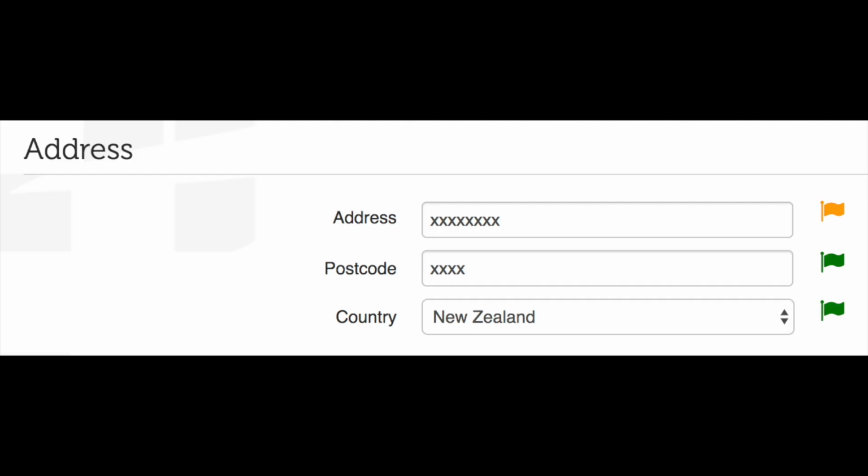That's step 2 done. Now we're on to step 3, and step 3 is to verify your identity using the documents that we mentioned at the beginning of the video. So have those handy now. Step 3, type in your address. So if you've got the correct address in here, you'll see the little flag go green. Postcode, put that in there, whatever your postcode is. Country, obviously put New Zealand in there.